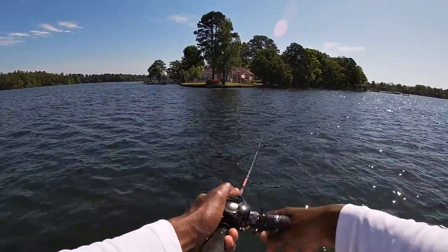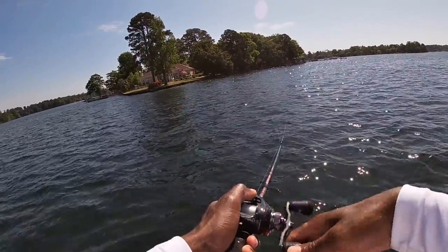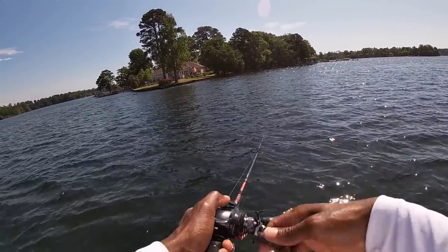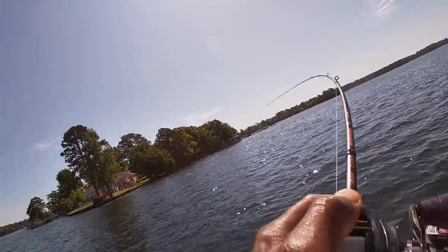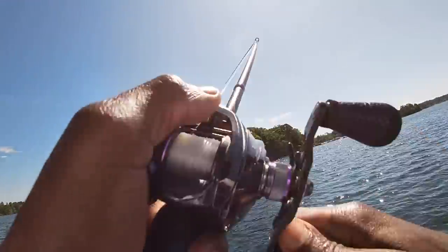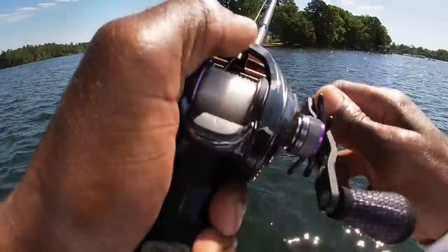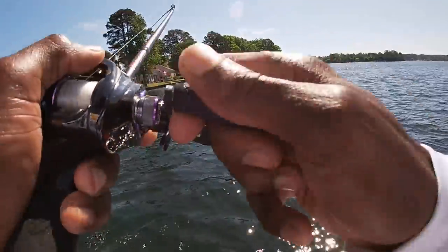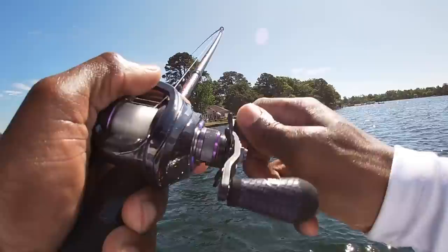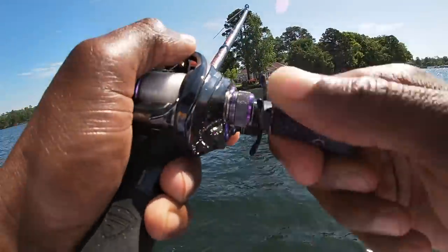I saw him come up and wrap his lips around it. There he is. Oh God, he missed it. He missed it. Did y'all see that one? He got it. Oh, there he got it that time. Another striper. Oh, look at him. Dude, they pull like redfish. They hit it, and luckily they've got deep water, so they kind of go the other way. That's a smaller striper that time.